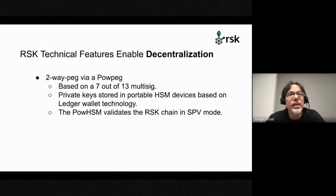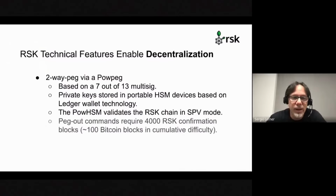So the devices themselves are able to control the release of BTC, the pegout process. Each pegout command requires 4,000 RSK confirmation blocks, which, in comparing cumulative difficulty, is about 100 Bitcoin blocks of hash rate. So if you want to cheat one device, even if you steal one of these devices, you will not be able to command any pegout on the device.